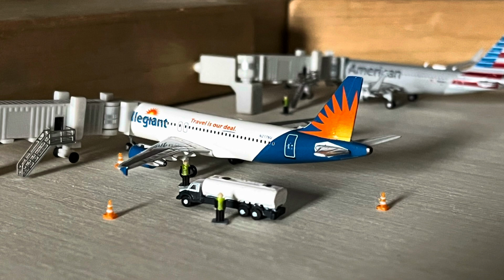So since the summer is coming to a close, that means Allegiant's seasonal routes are coming to a close. So we're going to send this A320 out on those. We're going to say he came in from Destin Fort Walton Beach earlier today and is going to be heading out to Myrtle Beach.